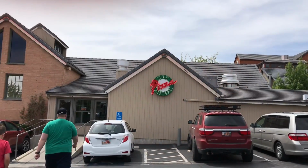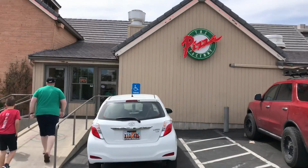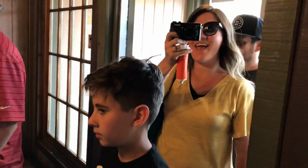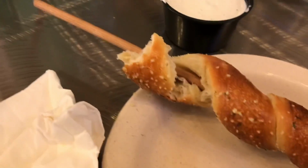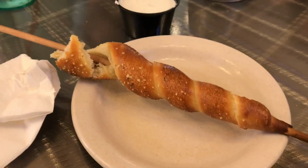Right, we've arrived at the Pizza Factory in St. George for our early dinner or way late lunch, whichever you want to call it. Here we are, all ready to eat. Hey! Time for some salad. So these are their garlic breadsticks. They are so good. It kind of has a pretzel taste, and I love pretzels. What do you think, Ezzy? Like that?